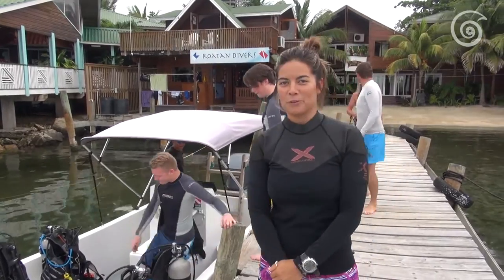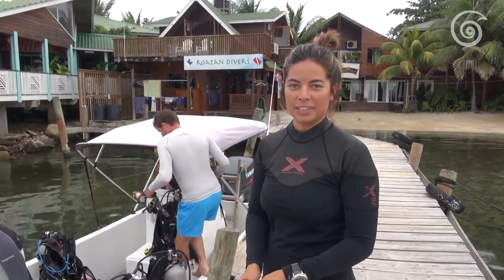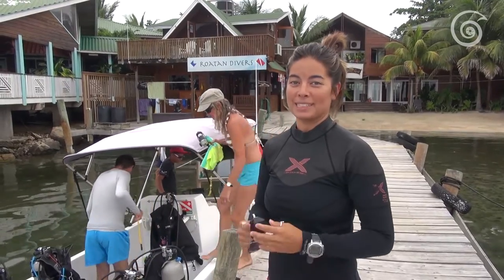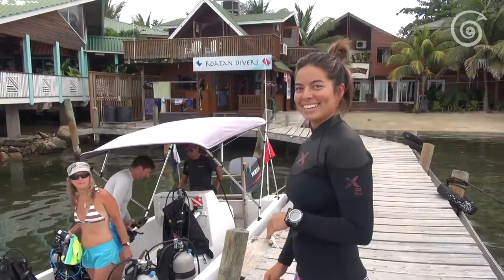This wreck is perfect for wreck novices and advanced divers alike because it generally has good visibility and is located next to a reef, which means lots of sea life. All right guys, let's go diving.